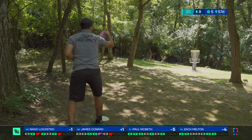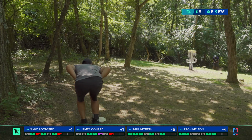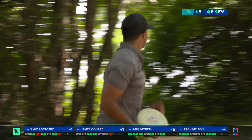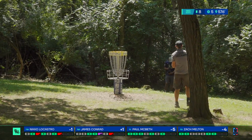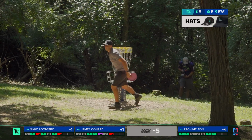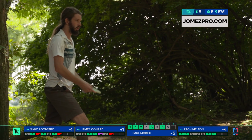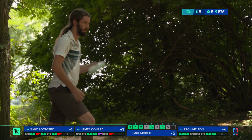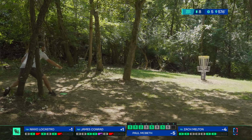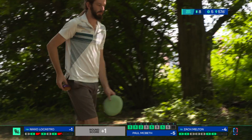Paul from 38 feet. And that's high. Yeah, a little bit downhill. It's not a death putt, but it can leak past pretty quick, to where you have a kind of tough 25-footer back up the hill. And yeah, that foliage behind the basket is thick, and that's a good par putt from James.